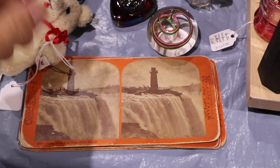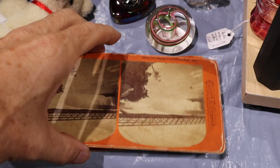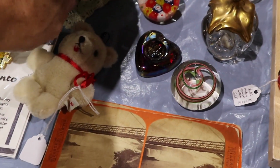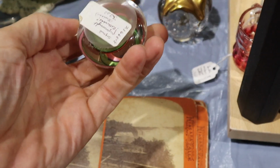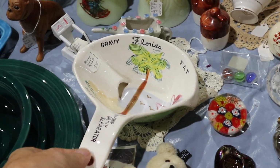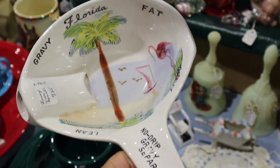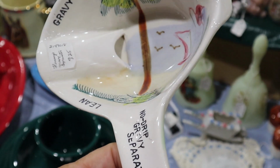There's Horseshoe Fall from the island, and yeah, okay, I look for things that are natural disasters. Those are the ones I collect. It may sound strange, but I got started on it with the 1906 San Francisco earthquake, and the pictures were just so interesting, and it just sort of went from there. So this is a Florida souvenir. It's a little bit odd.